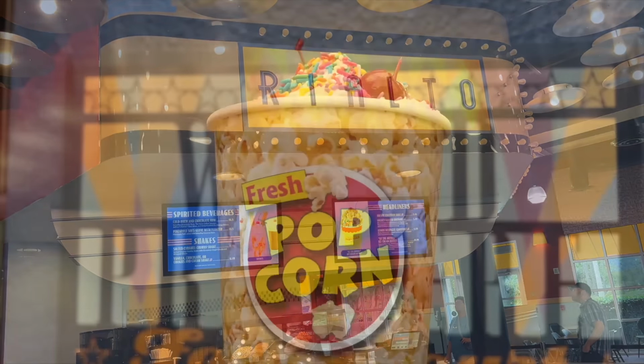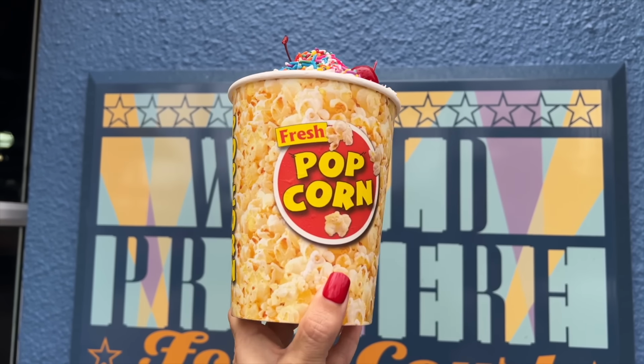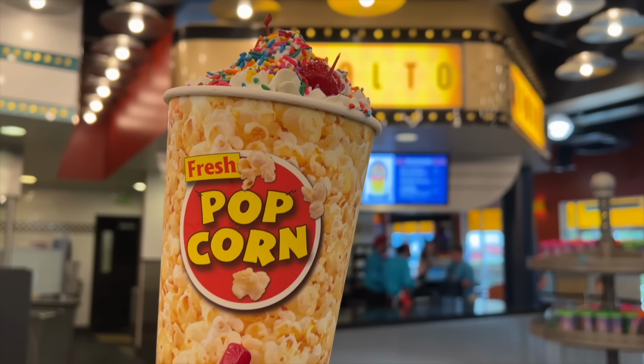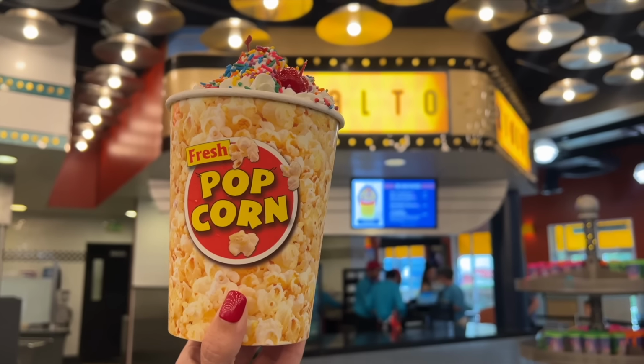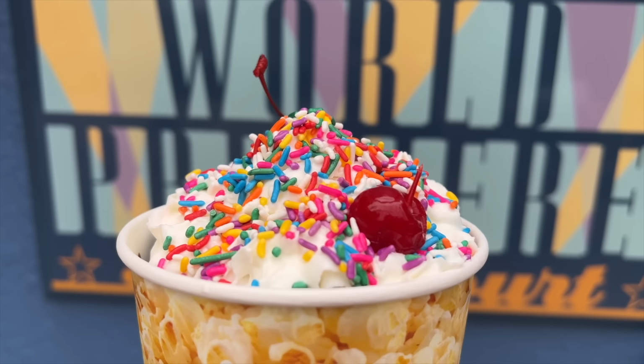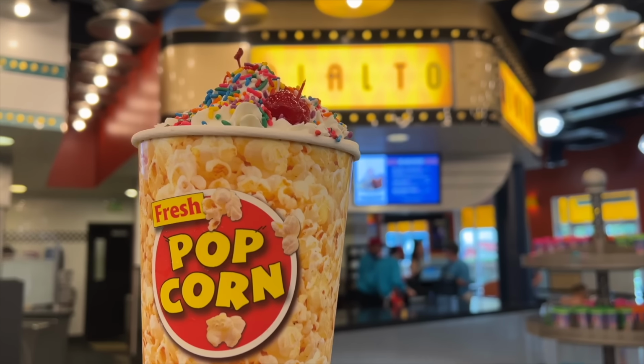This treat is served inside a popcorn bucket, but instead of that bucket being filled with movie butter popcorn, it's loaded up with your choice of vanilla, chocolate or swirl soft serve ice cream, caramel popcorn, Twix cookie bar pieces, M&M's milk chocolate candies, Snickers bar pieces, chocolate and caramel sauces, whipped cream, cherries, and sprinkles. Sugar rush, here we come.